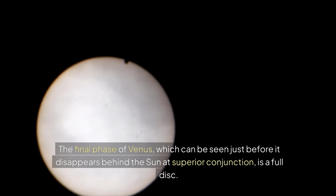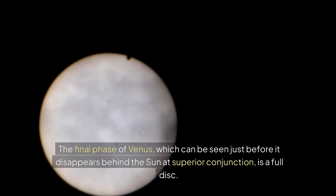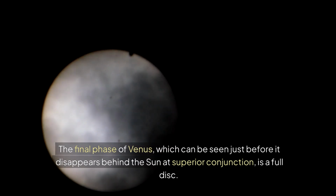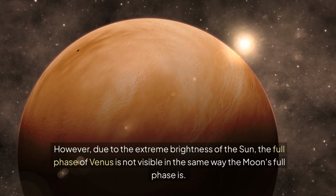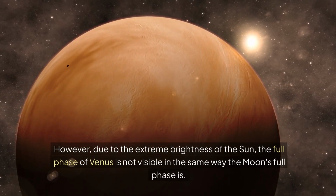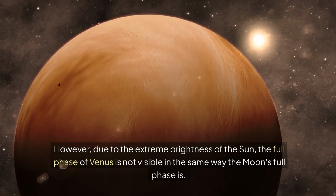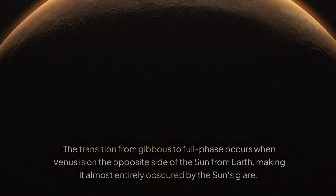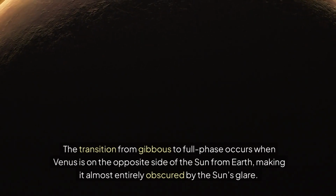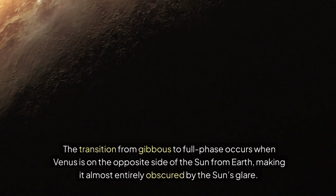The final phase of Venus, which can be seen just before it disappears behind the Sun at superior conjunction, is a full disk. However, due to the extreme brightness of the Sun, the full phase of Venus is not visible in the same way the Moon's full phase is. The transition from gibbous to full phase occurs when Venus is on the opposite side of the Sun from Earth, making it almost entirely obscured by the Sun's glare.